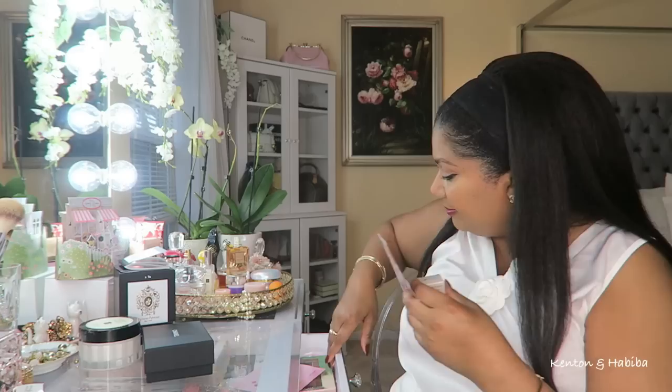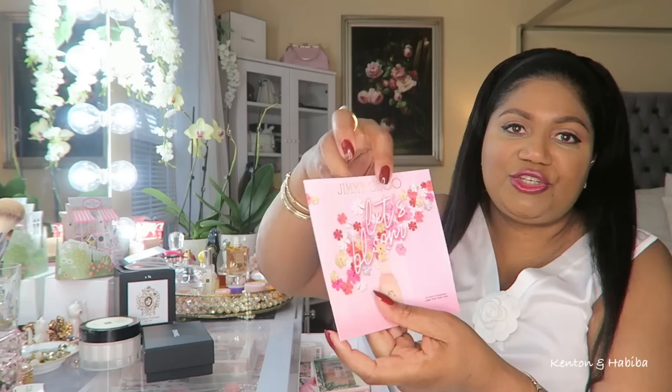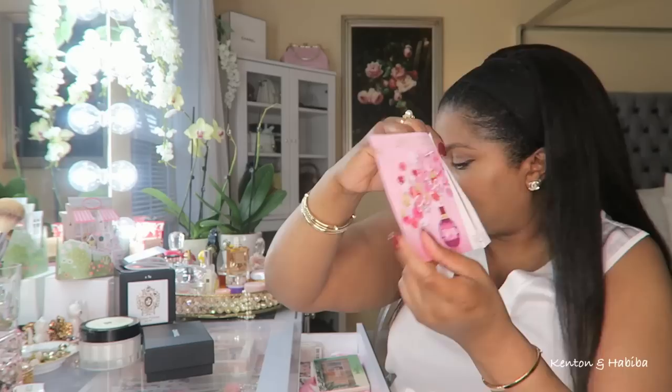Oh, I also like this one, Jimmy Choo. Anybody else try this? Jimmy Choo Let's Bloom. Yeah, I definitely want to get this. So I'm keeping this probably for my birthday at some point.